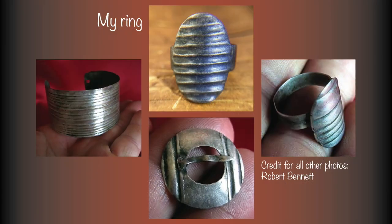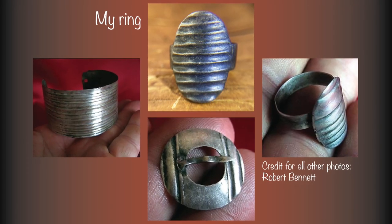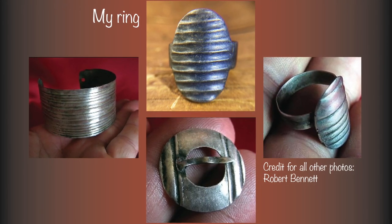It could not be any more evident that the grooves on my ring are echoed across a lot of different fur trade silver jewelry. So I can't believe I made that find. Absolutely incredible, but some things to keep in mind.